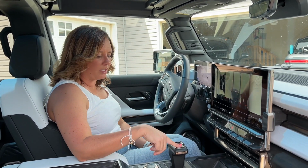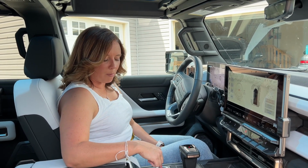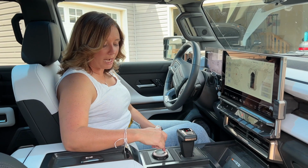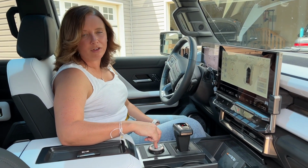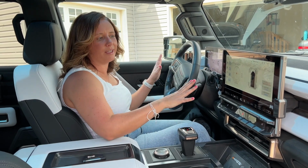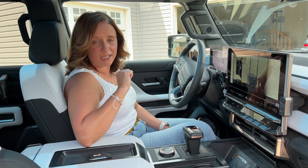Then you have your gear shift down here. So you have your little dial here that can do crab walk mode, raise and lower the ride height, and then you also have a quick button for your drive mode. So you can set a mode where you have all of the things figured out the way that you want them, and then you can just push that button and get to it automatically.